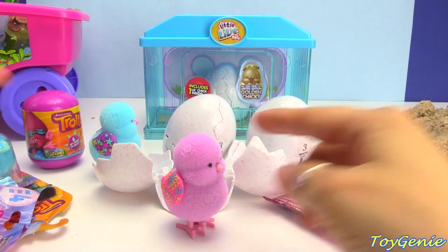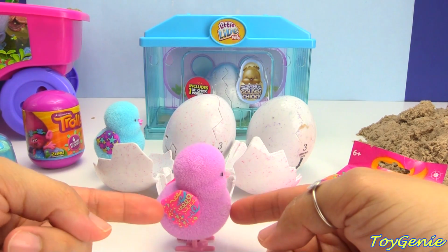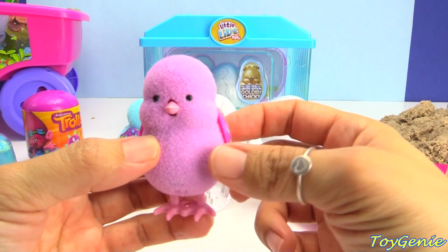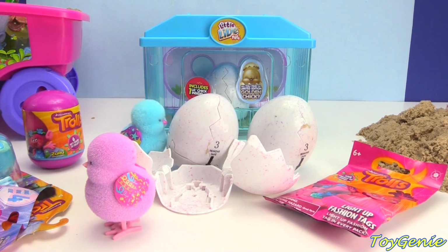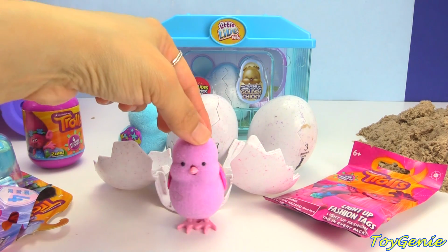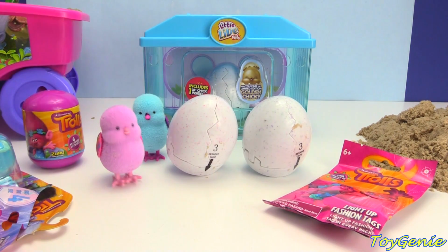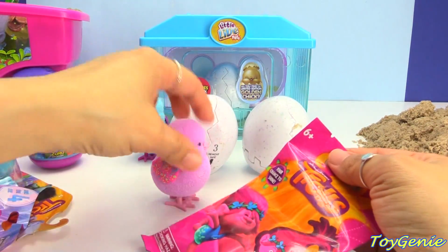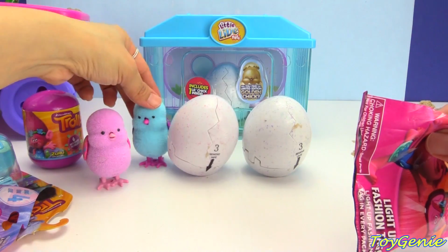This is really cute. This one's got a bunch of like confetti and everything coming out on the side of the chick. So cute. And this one's name is Patty the Party Chick. So we'll let her play for a little bit while we open this Trolls Light Up Fashion Tag. Party, Patty, meet Tilly.